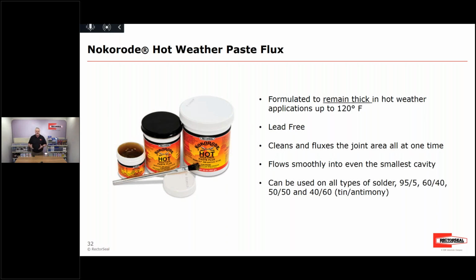It's lead free. It cleans and fluxes a joint all at one point. It flows smoothly into even the smallest cavity. It can be used with all types of solder: 95-5, 60-40, 50-50, and 40-60.